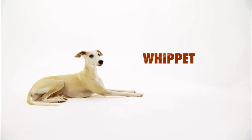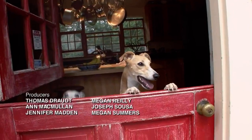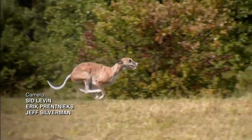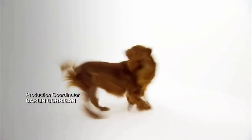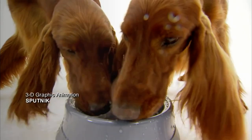The Whippets are sighthounds. They can see in a 250-degree arc around their body. They also have night vision. They're a delicate-looking breed that is born to run. Remember, each individual dog is unique. All may not conform to breed standards. If you're adopting a dog, do your homework and choose your next best friend wisely.